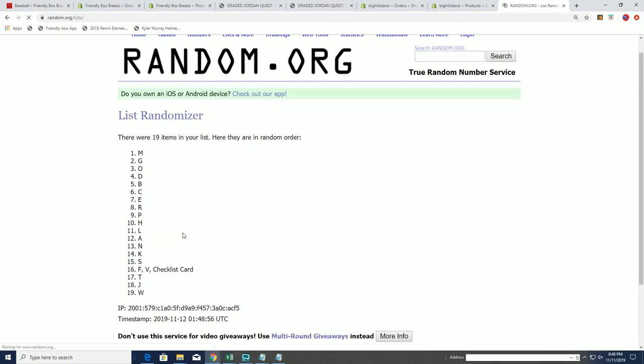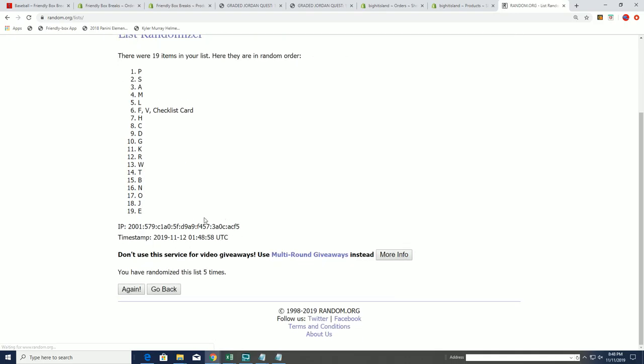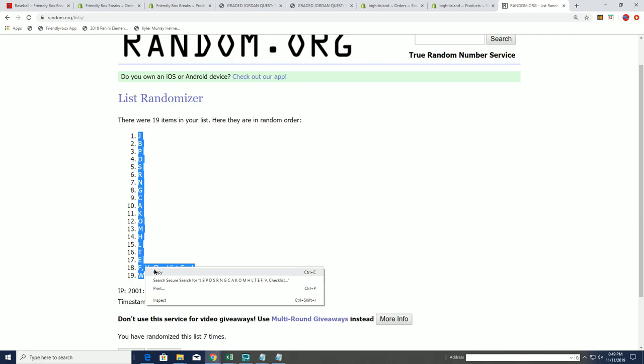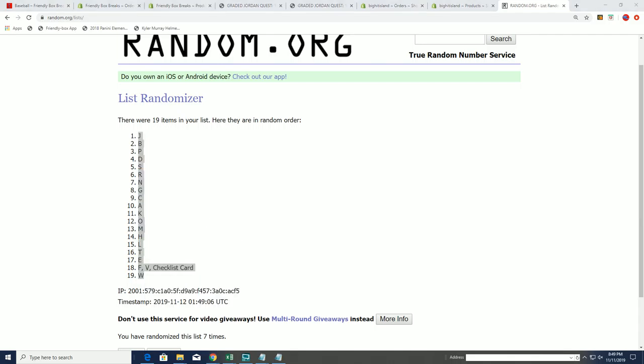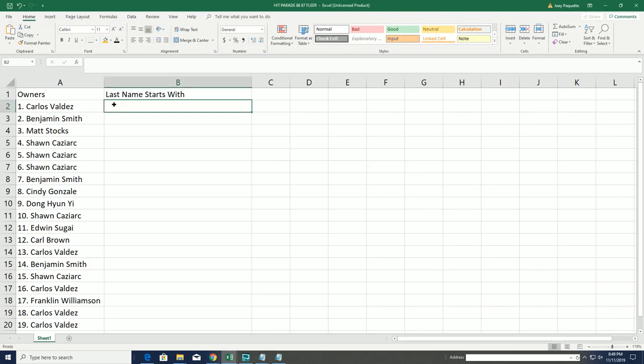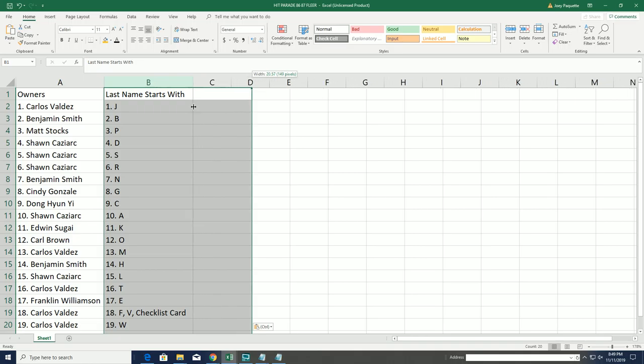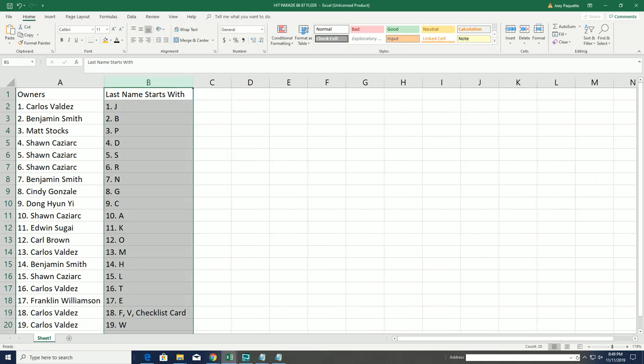And not only that, you have the tickets, which just award you with a really big prize. Here we go. Lucky number 7. And so maybe we have a ticket. Maybe we have a big rookie card. There's everybody with their last name letter initial.